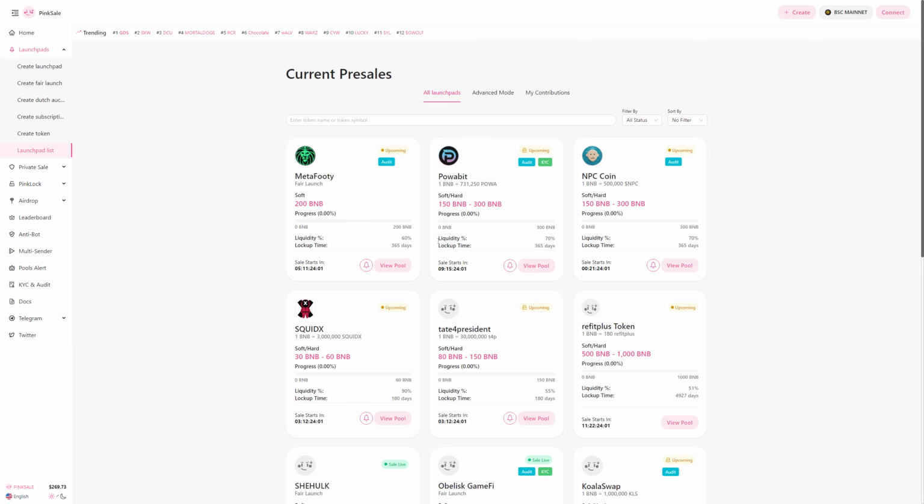So normally what I do is I only go after the ones that have audit and KYC, but some of the best projects out there might not have audit and KYC simply because they can't afford it. And they have an amazing team and an amazing development team and just an amazing community, but you overlook them. So I'm just going to go through every single one that isn't a fair launch.